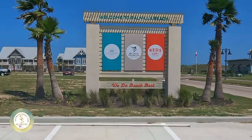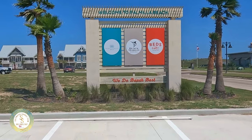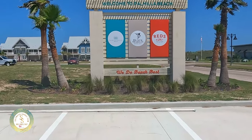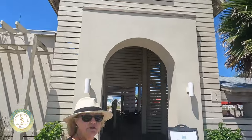Welcome to the Palmilla Beach. It says we do beach best, and I think I agree. And we're going to take you up here now and show you the golf clubhouse, the Black Marlin Beachside Grill, and Red's Patio Bar. This is one of our favorite places to hang out. Let's go inside.